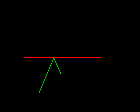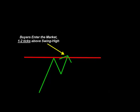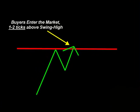Of course, first of all, this red line is going to be overhead resistance, and the short-term trend here is up. So of course we're going to be looking for what we call our breaker pattern when we break above that overhead level of resistance. So price breaks above this red line. After it was stopped the first time, we see the first 1 to 2 ticks go by. So we get above that red line, 1 tick above, then 2 ticks above.